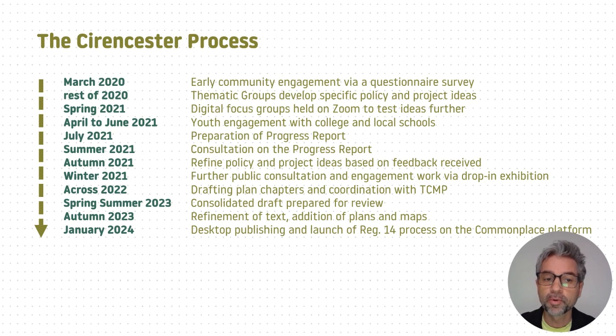There was a progress report in the summer of that year. In the autumn of 21, there was more refinement of the ideas based on the feedback we'd received. Into the winter, there was a drop-in exhibition held in the museum in the town centre, talking about the town centre master plan. Across 2022, chapters were drafted and coordination was held with that TCMP, the town centre master plan that the district council was looking at, very much the focus around the middle of Cirencester town.